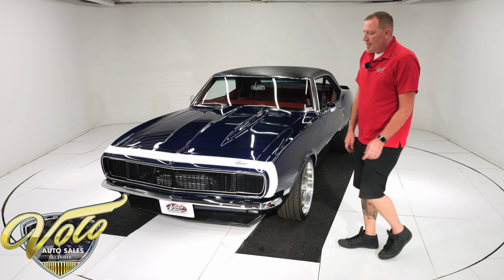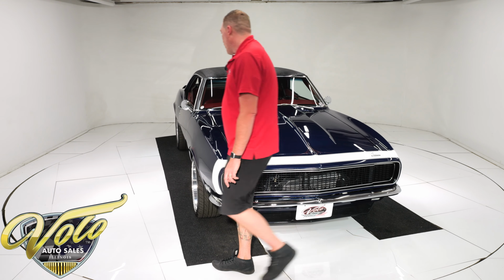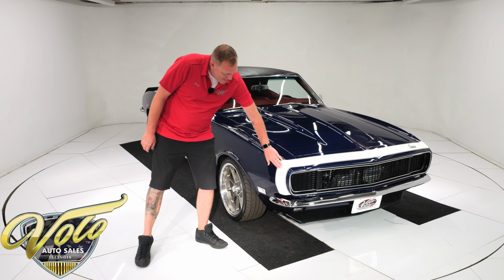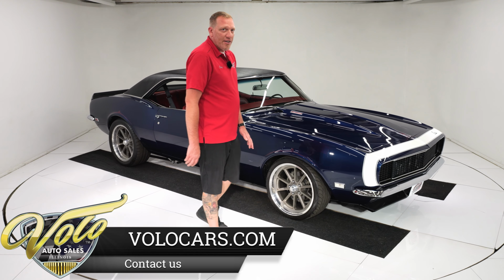It's got the RS front end with the hideaway headlights. It's got Detroit Speed electric motors, so they open and close very easily. Headlights were also upgraded when he bought it. It's got LEDs in it now. The white nose stripe is a vinyl stripe, so that could be removed if you don't like it. I think it adds a little contrast.